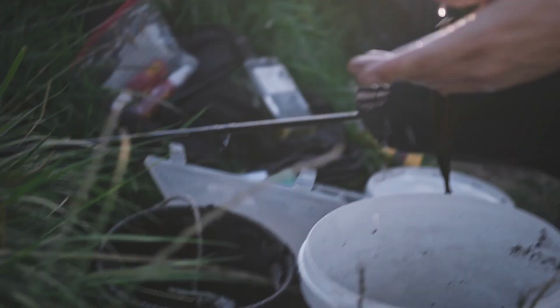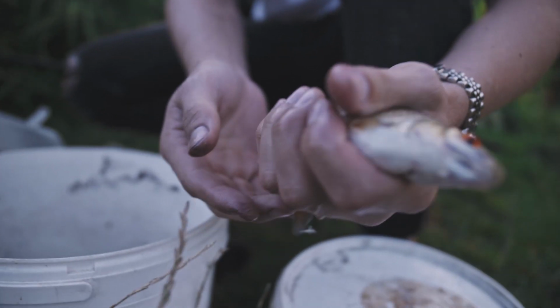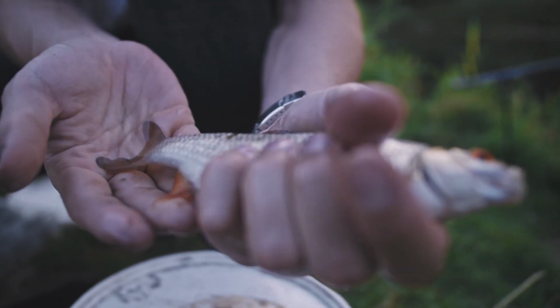Before you touch a fish, always make sure to make your hands wet. And what is really beautiful are the red fins.